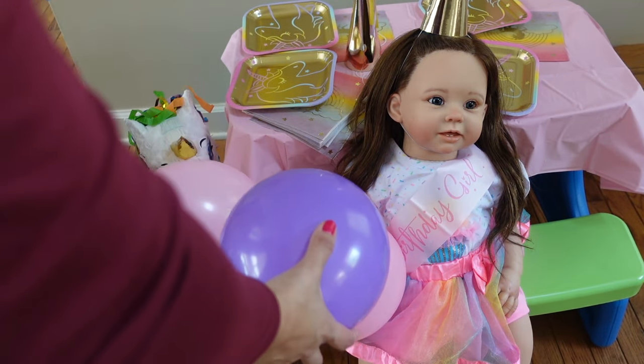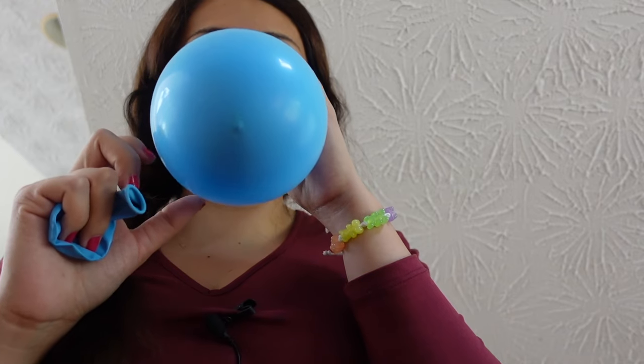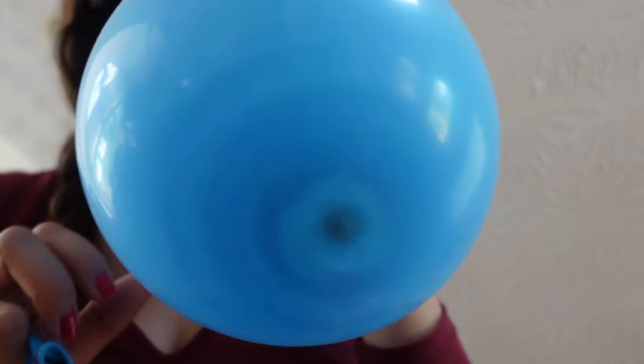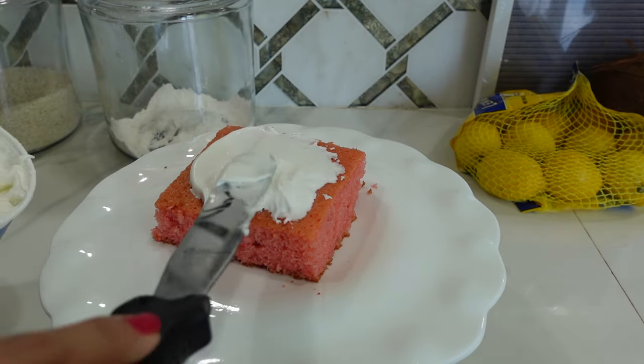Okay, here we have some balloons. We're going to put balloons on the wall. For her birthday this year, Magnolia wanted a strawberry cake.